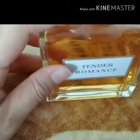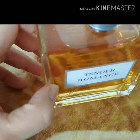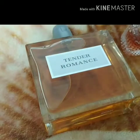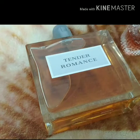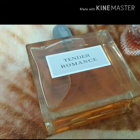Before this, I just used up the vial and I have to get a bottle, and this is Tender Romance. Okay, this Tender Romance is a tester bottle. That's why the cap is not the square cap that I can always see on the online store. So this Tender Romance is actually the sweetest of all the pear fragrances here.